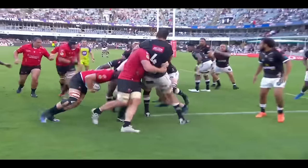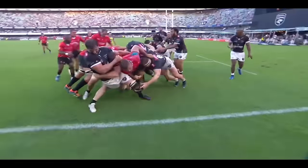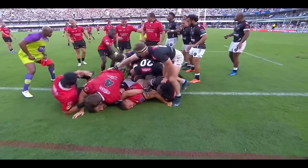Etzebeth right there in the middle. Now he drags it towards the touchline. Come with me. Into touch we go.